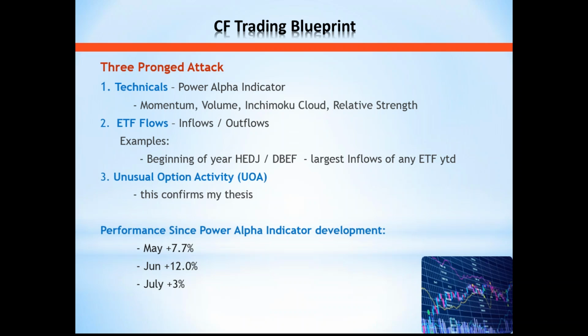I think that worked out to be a triple for me. I think I bought that for around 50 cents. One of the price targets I took was $1.50, and I think I took the residual position off at around $1.25. So that's my three-pronged attack. I very much do my homework in the technicals. I know going into the day what charts are weak, what charts are strong. So then when I see the unusual option activity, I can go right into it. So the unusual option activity confirms my thesis.